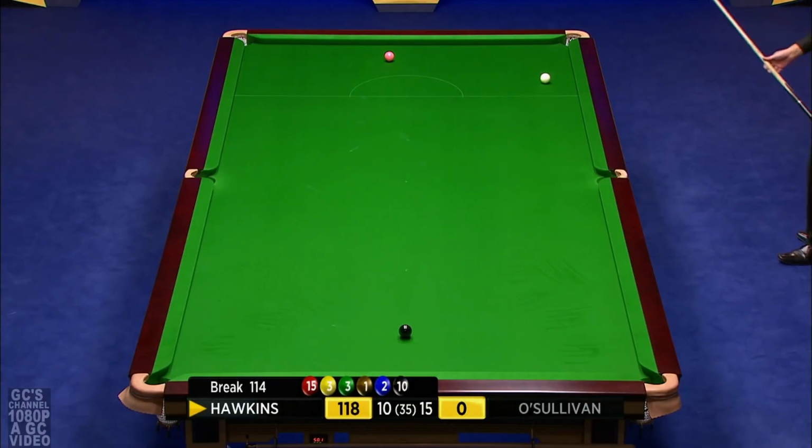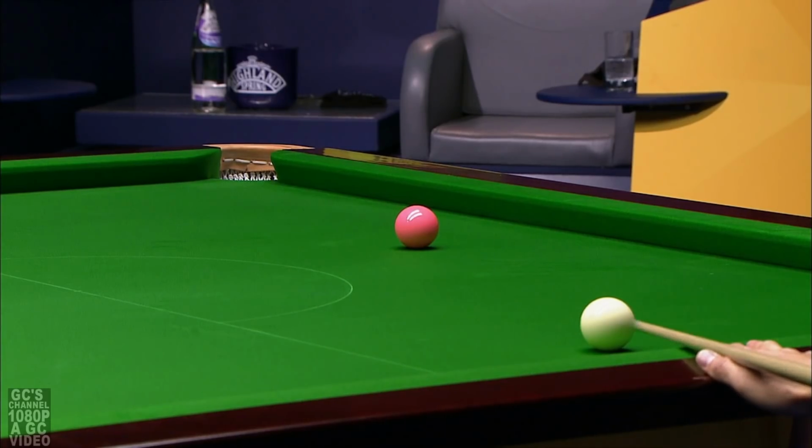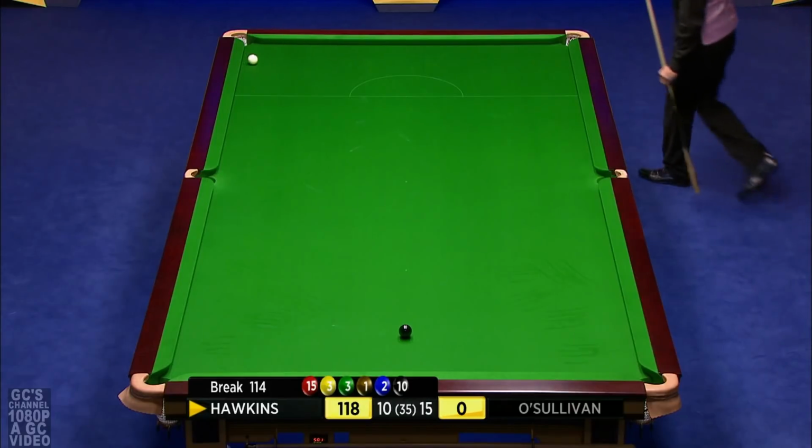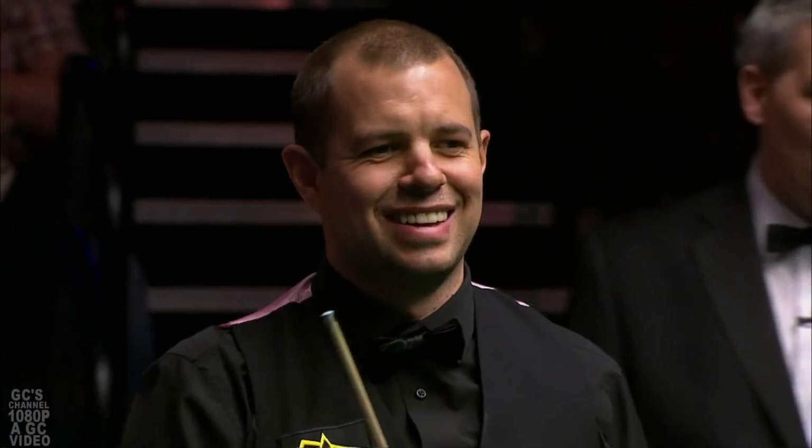He needs an angle on this pink, and I don't think he's got a good angle. He'll do really well to get past the middle pocket here. So much so, he may be doubling the black. 120. Or trebling the black. It's close. Trust me, it's close. Trust me, it's really close.